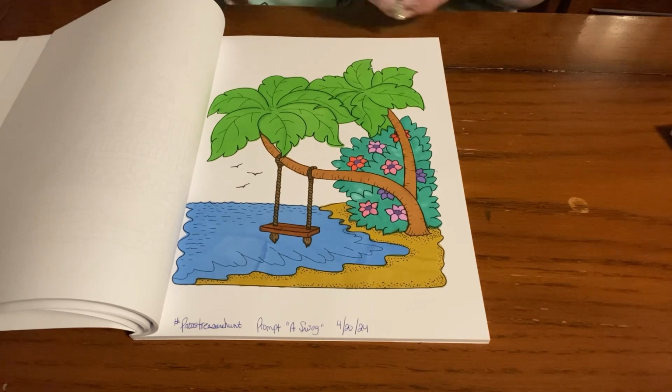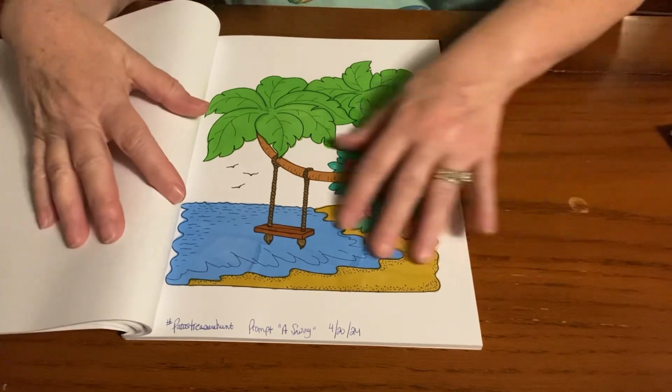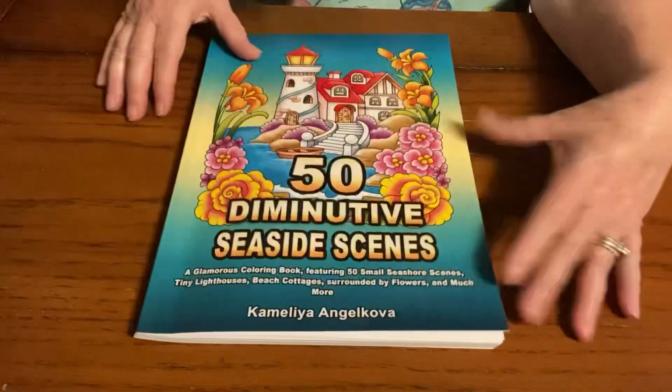So I think this turned out cute. Everybody swings in the treasure hunt I loved. I don't know why, but I did. So that's a swing. All right.